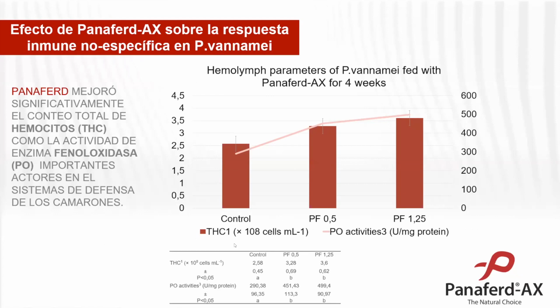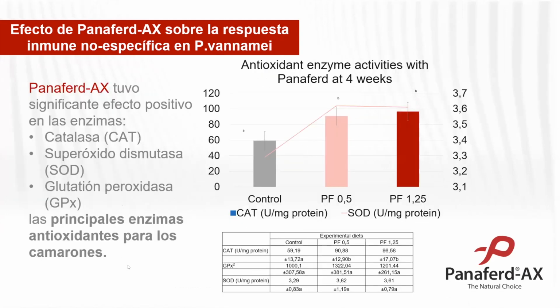The third slide is related to the THC counting and also the phenoloxidase, as I explained to you. Again, we saw and measured a very significant difference between the control, the 0.5 and the 1.25 kg. So it confirms the direct immune effect of Panaferd and the carotenoids contained in Panaferd, as I said: astaxanthin, adonirubin, adonixanthin, and canthaxanthin. They are inducing a very interesting immune response.